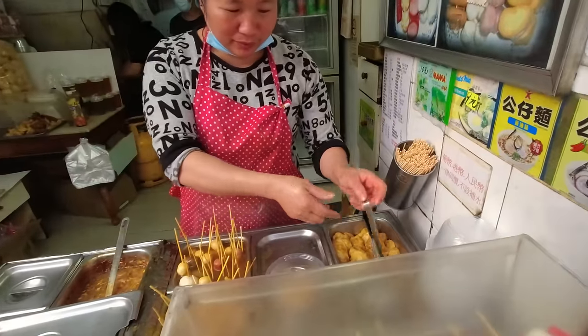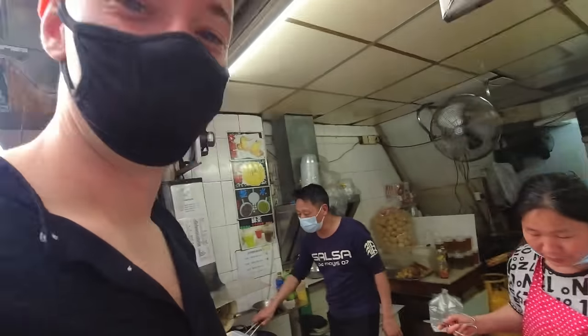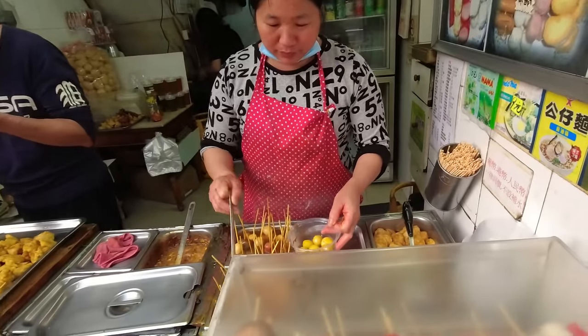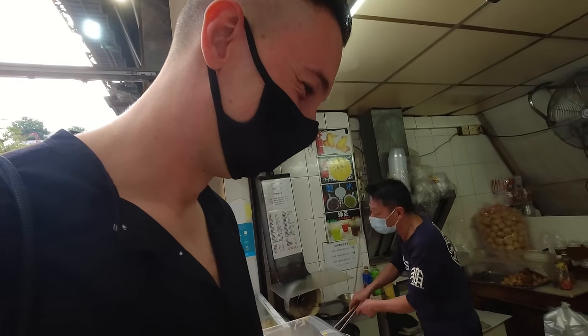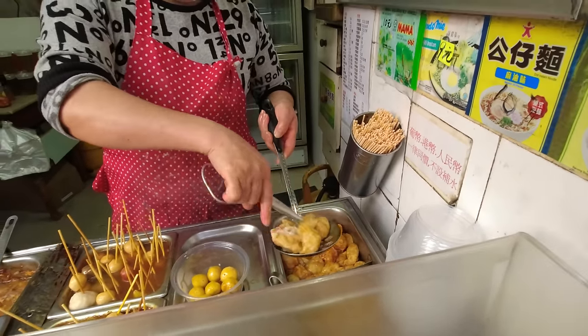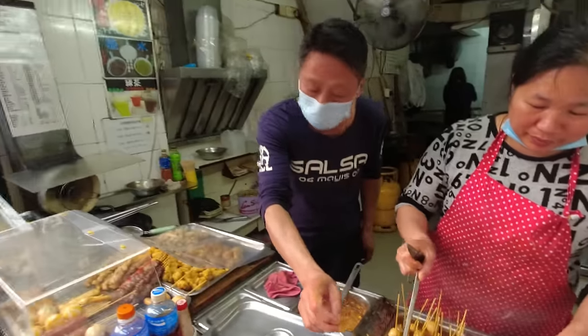Yeah, soft. I think she's asking. Not sure what's going on. She asked me to remove the balls from the stick, and that's what she just did. We get a little bit of sauce. Okay. No idea what it is, but I'm happy to try. Oh, it looks interesting. Okay, so everything is getting mixed together in the bowl.